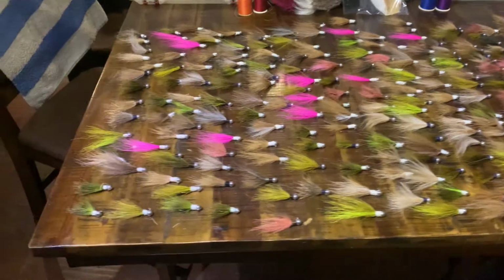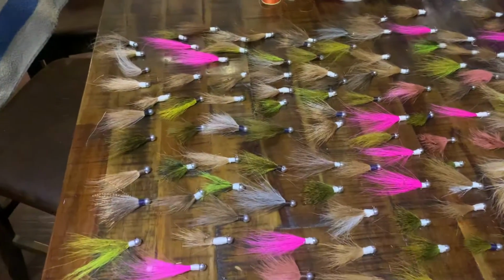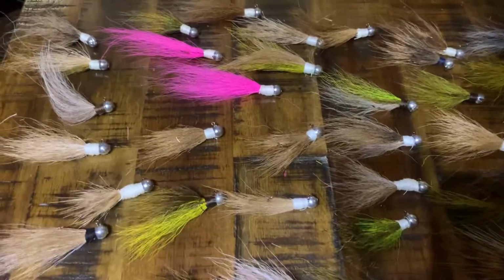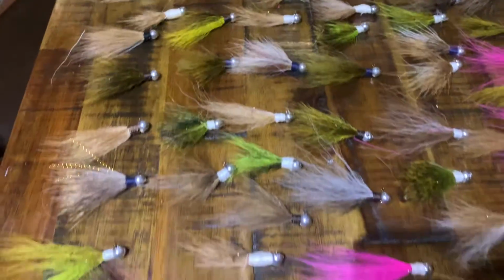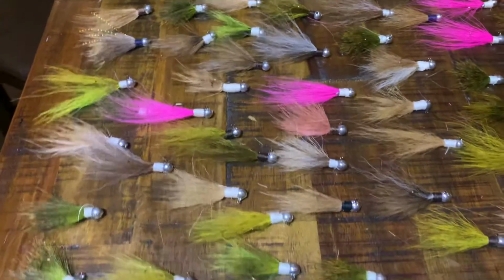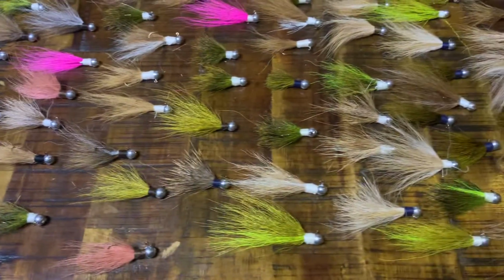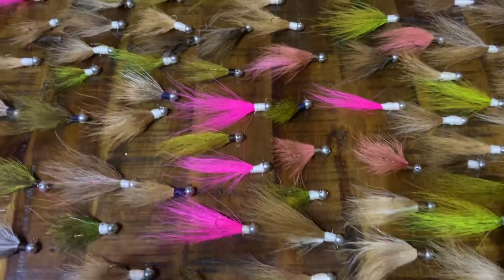So I've tied 263 of these. It's been about 5.5 days. I don't do it all the time, but when I can. And you can see some of these collars, they're a little bit bigger. Those are my very first ones. I'd say after about 20, with the extra help that I've had, I could see a significant difference in the length of the collar, just the presentation, everything.